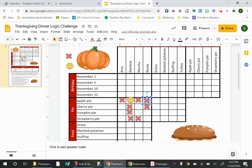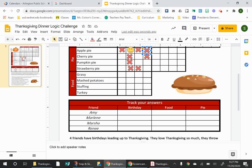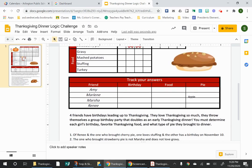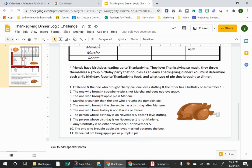So I know that Marlene brought the apple pie. So I find Marlene's name down here, and I go over here and I type that she brought apple. Ooh, that was good. We got a lot of good clues, a lot of good thinking done there. Let's see what else we can figure out.